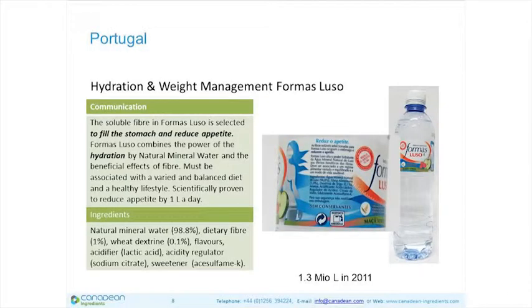We have smaller brands that are trying to identify this segment. For instance, here's an example from Portugal, selling 1.3 million liters in Portugal. It's quite a simple bottled water spiked with some fibers in order to fill the stomach and reduce the appetite. But it's talking about issues like detox and slimming, which is part of the beauty regimen.